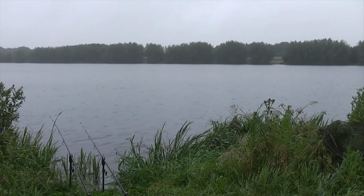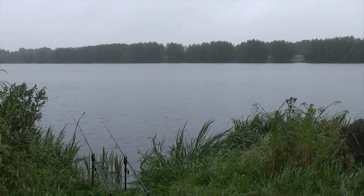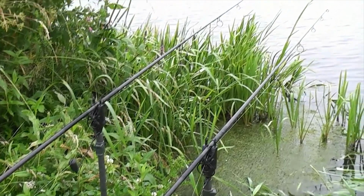But it looks like this weather front's in for the next few days, so I can see myself getting down here again tonight and possibly tomorrow night to see where we go. But for the time being, I've got to start getting packed up and heading off to work.